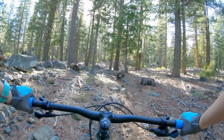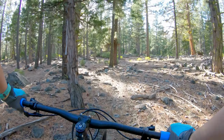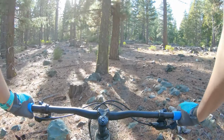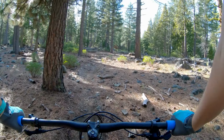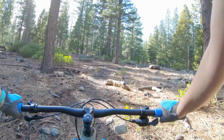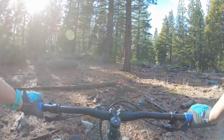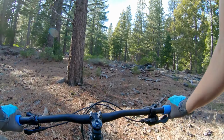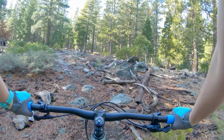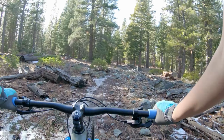So far, the new bike is awesome. Climbs really well. I'm very out of shape. I bought this bike in summer or fall. Came in December. Then I immediately got COVID and haven't been able to ride it. So I am very excited.